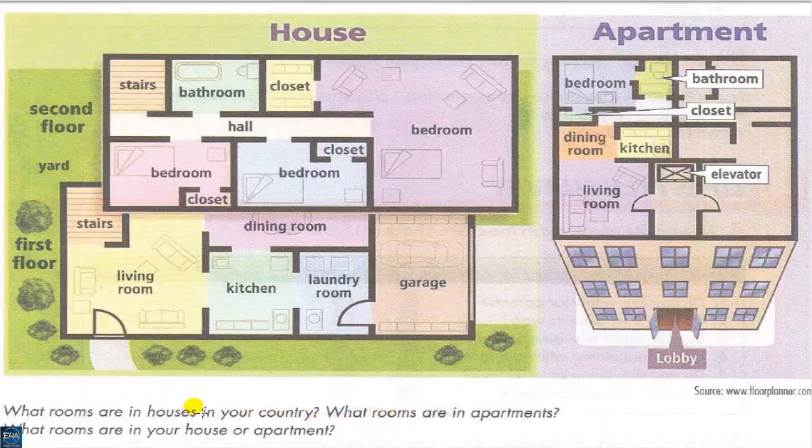In Egypt, we have villas. The villa has a living room, kitchen, laundry room, dining room, garage, bedrooms, bathrooms.